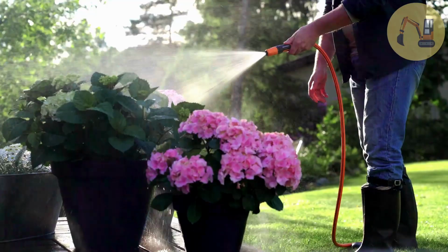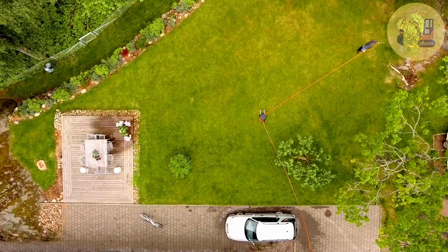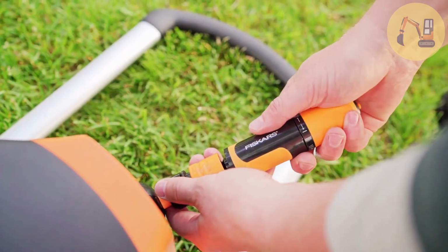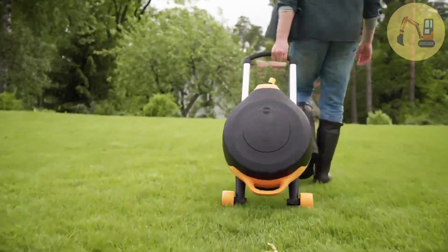With 360-degree rotation, it prevents hose tangling and boasts a stable washer-like design. Weighing just 11 kilograms and measuring 51 x 21 centimeters, it's easy to carry and store. Cover every corner of your property with ease for approximately $225. Just be sure not to confuse it with your travel suitcase.